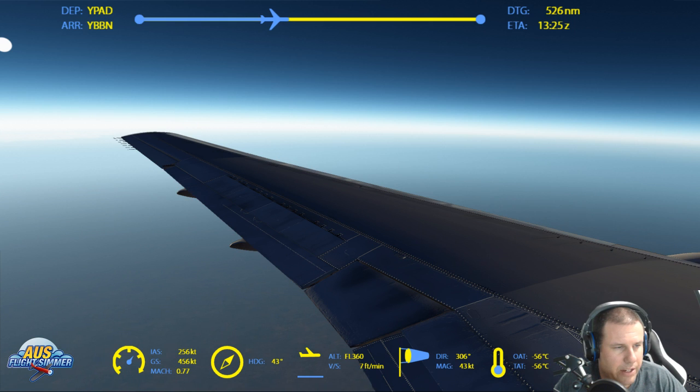Cairns is your home base. Have been flying a lot lately with the Eclipse 550. Nice. Oh, the Eclipse is a great aircraft. That's cool. What other sorts of aircraft do you like to fly?